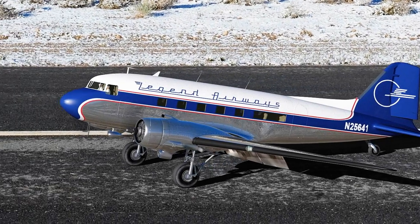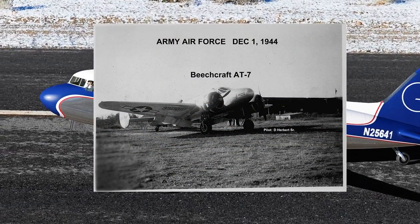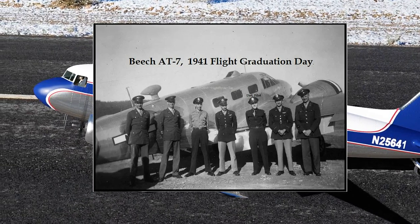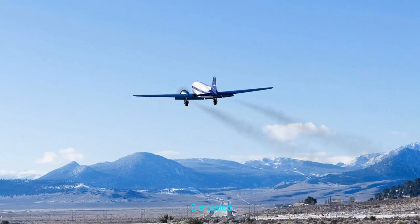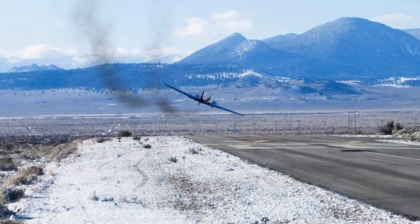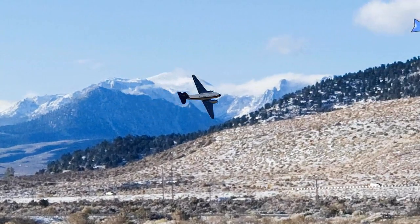Hello, folks. You know, my dad flew a Beech AT-7 twin in World War II as a flight instructor. He told me the closest airplane that handled like it was actually the Douglas DC-3. And I'm using a technique that the History Channel uses a lot for old airplanes. Well, you know, I found that of all the airplanes and helicopters I have flown, the DC-3 really is my favorite.